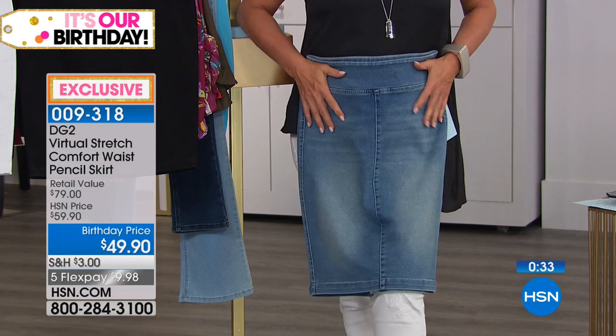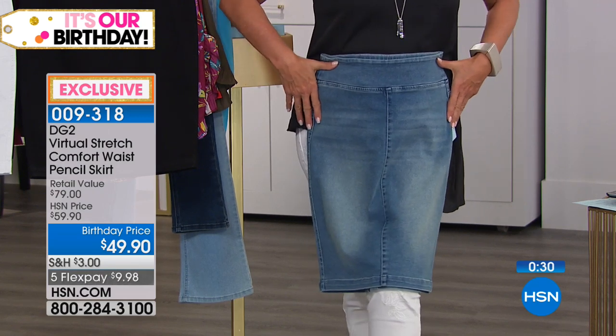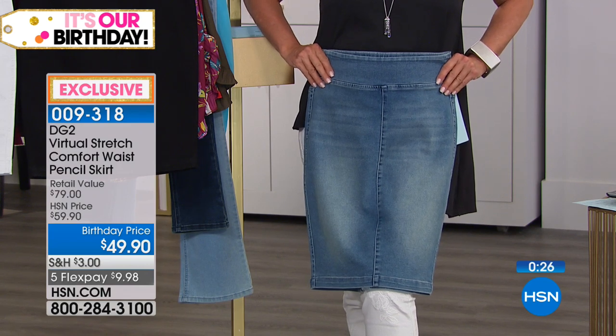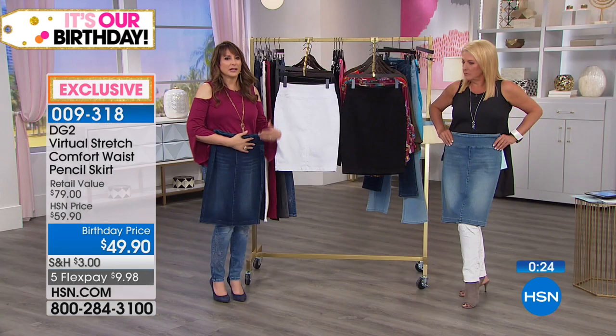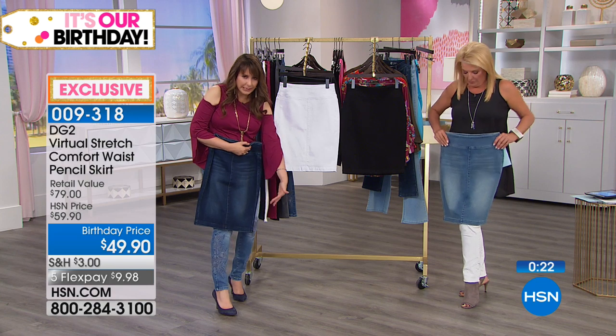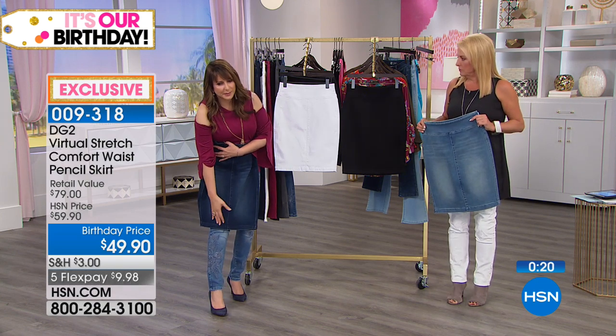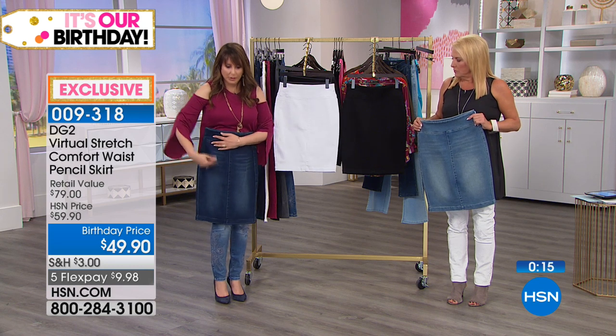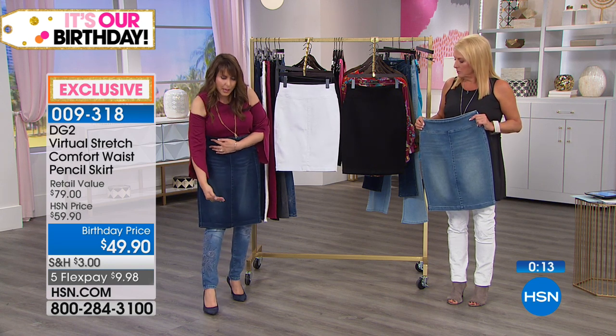Well, I've just noticed that hemlines seem to be coming up higher and higher. And okay, that's just not for me. So bless you if that's you, that's awesome. But I love it when it just kind of covers the knee. It's not midi, but of course it depends on how tall you are. But the average American woman, 5'4", that's going to give you a nice cover right below the knee.